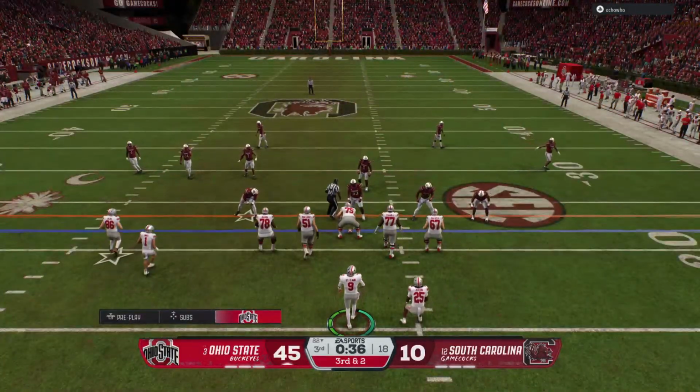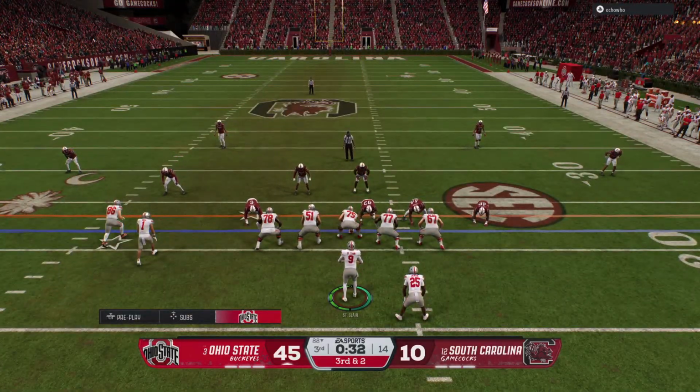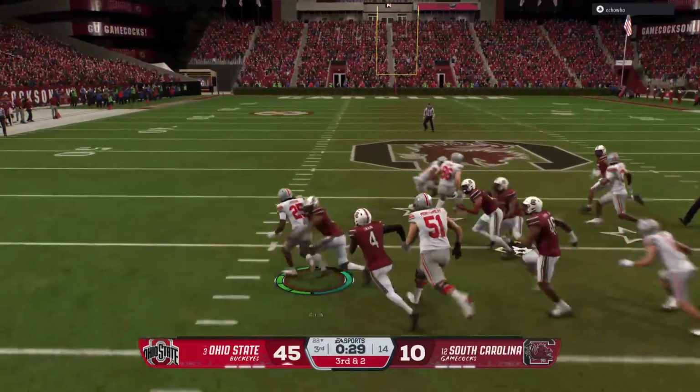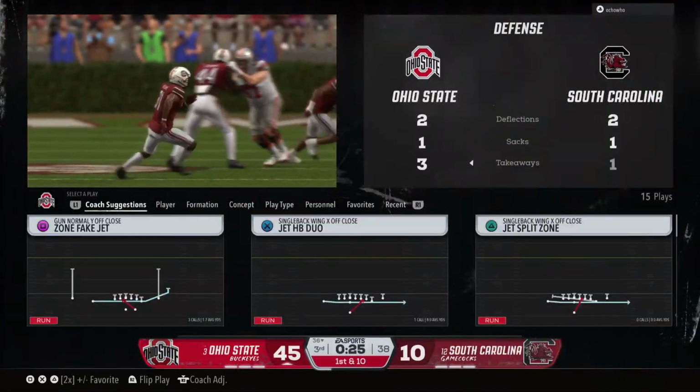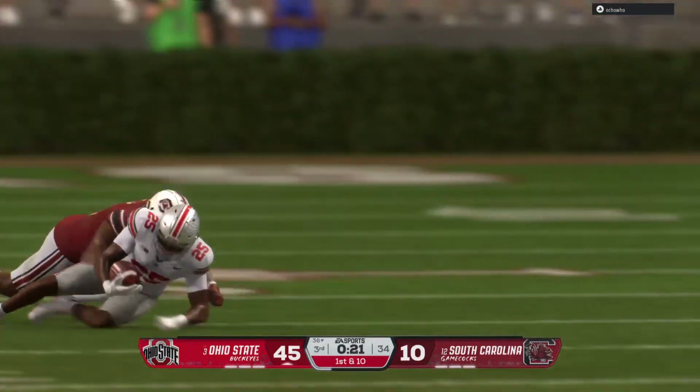The Buckeyes really need to keep this drive alive on third down. They'll try to run for it. They'll keep this drive moving by picking up the first down. They have it at the 36. At the 36.